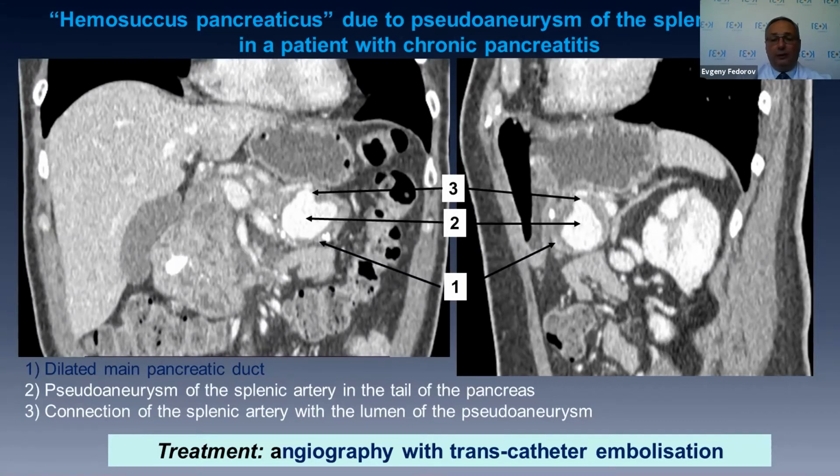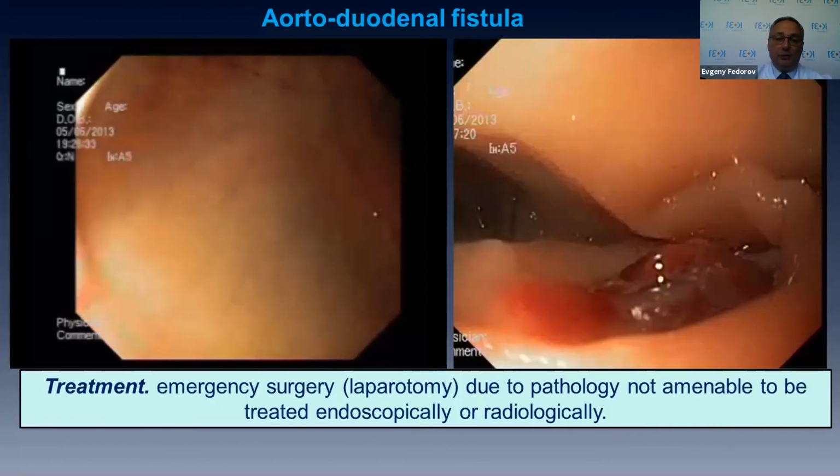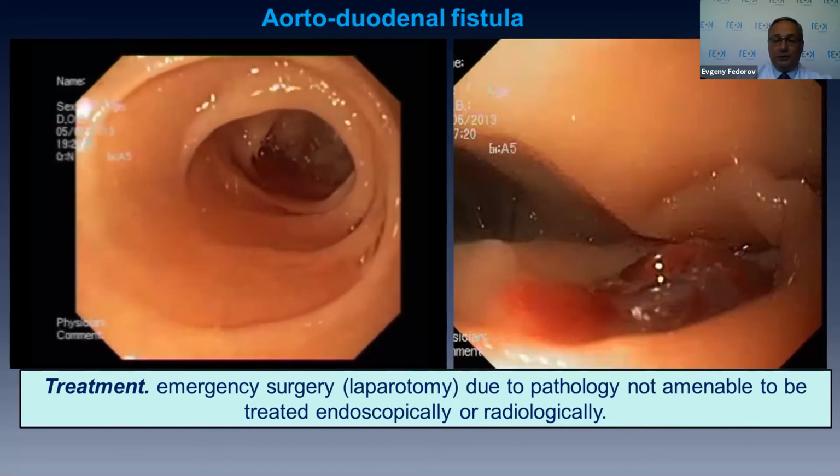And you can see, during the operation, which was an elective surgery for chronic pancreatitis, the gentle coils inside the pseudoaneurysm of the splenic artery in the dilated main pancreatic duct in the tail of the pancreas. Or sometimes we even don't need to use balloon-assisted enteroscopy.